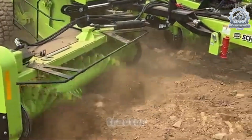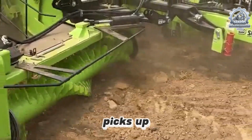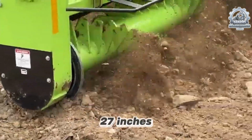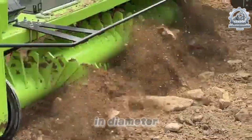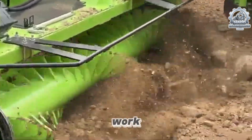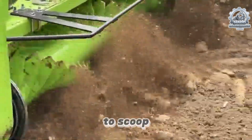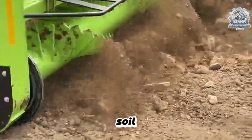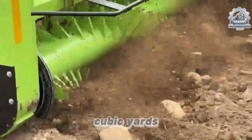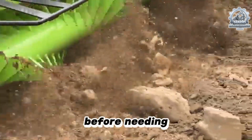It's attached to a tractor, and with its hydraulically powered system, it efficiently picks up rocks ranging from small pebbles to boulders up to 27 inches, 68 centimeters in diameter. Impressive, right? So, how does it work? The Schulte rock picker uses heavy-duty, rotating tines to scoop up rocks and debris from the soil. The rocks are then collected in a large hopper, which can hold up to 3 cubic yards, 2.3 cubic meters, of material before needing to be emptied.